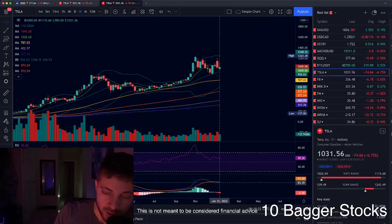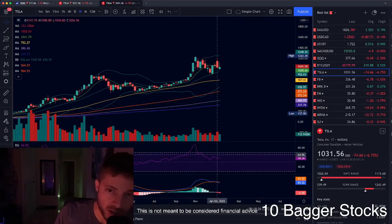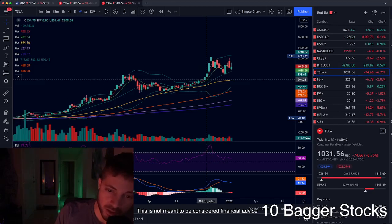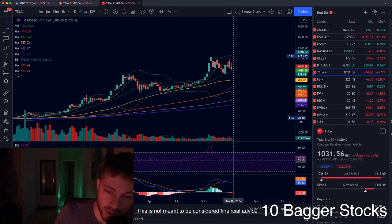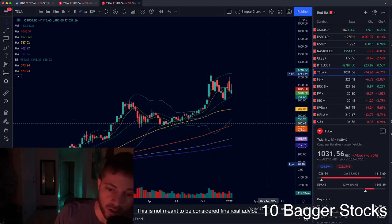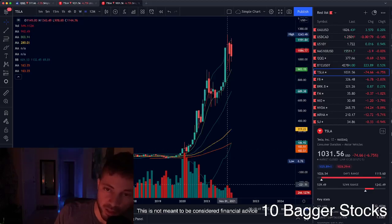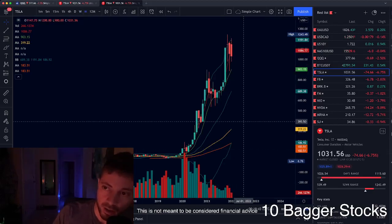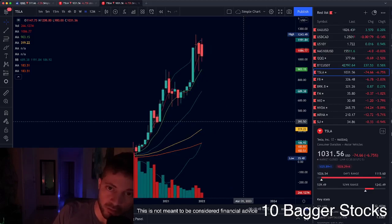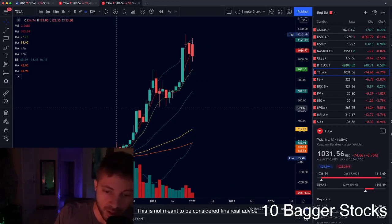Getting a bearish MACD cross here on the weekly, bearish divergence on the RSI on the weekly. So multiple bearish signs: bearish divergence on the RSI, bearish MACD cross, a lot more volume above the $1,000 mark. A little bit of a spike on that monthly high. Okay, fake out above last month's high, a double top on the monthly, double top on the weekly.